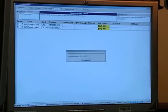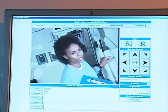I got your alert. How can I help you? The patient had a rapid heart rate, but I've paged Dr. Garcia. Good. In the meantime, let's see what's up. Okay, let's give him an amiodarone bolus, 150 milligrams, followed by a 1 milligram per minute drip. Okay.